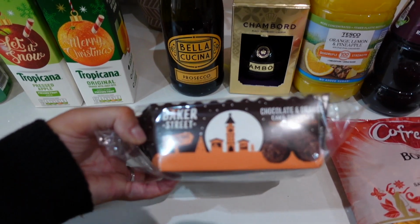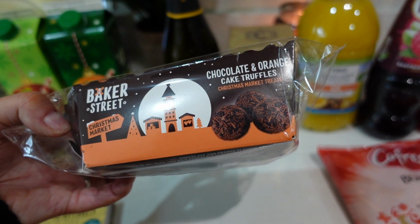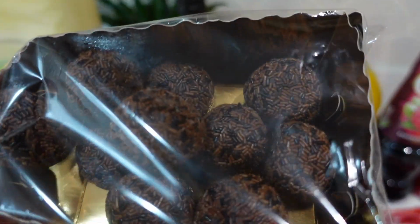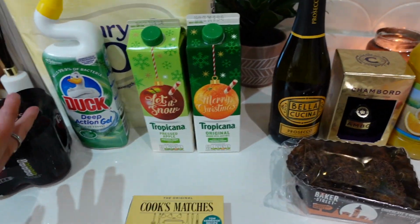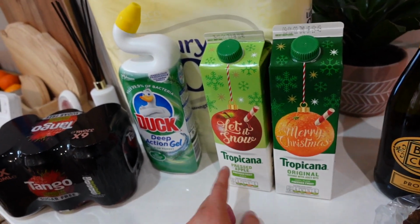I bought these because they were A, on offer, but B, they're Baker Street Christmas Market chocolate and orange cake truffles. And they remind me of the Dan Cake rum truffles, you know, covered in chocolate vermicelli. And I saw them and they just jumped into my online basket. What can I say? Cook's Matches, Tropicana, Let It Snow, and Merry Christmas, apple and orange.